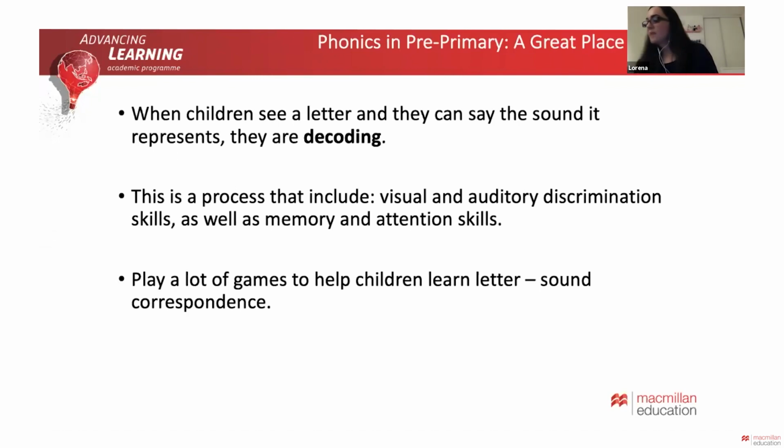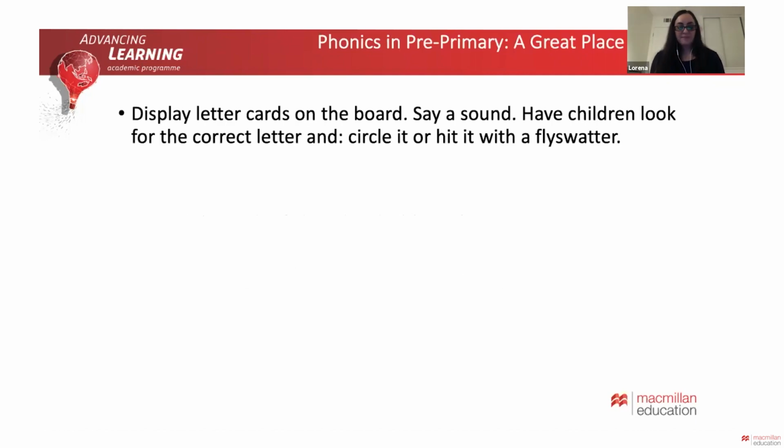So, let's see. What's the first game? Okay, the first game to learn to do this is to display letter cards on the board, as I was telling you. Have children look for the correct letter and circle it or hit it with a fly swatter, okay? So maybe you are going to display these letter cards, okay? I'm going to show you some.